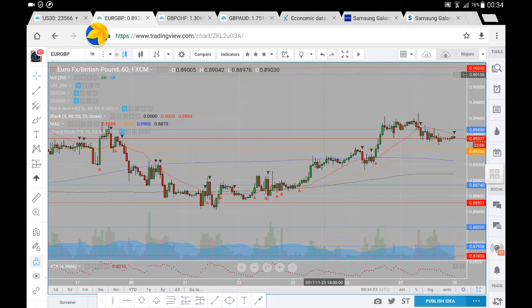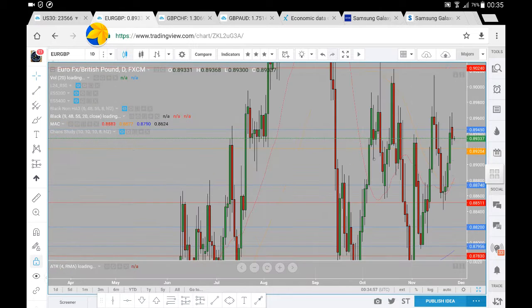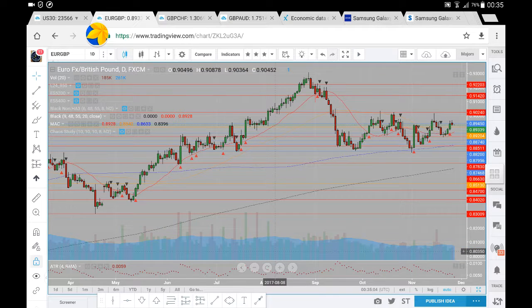Now let's have a look at the daily chart before wrapping up here on the euro pound. So if you head over to the daily chart and get scaling on here, correct? Let's see, here we are.